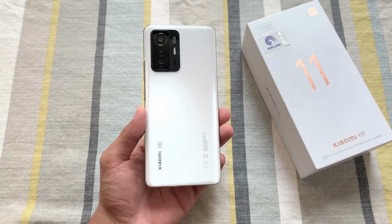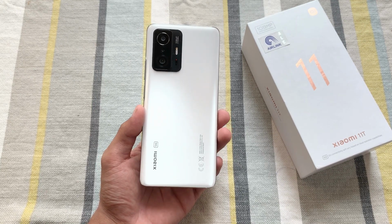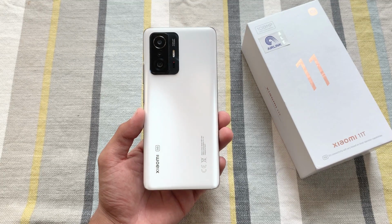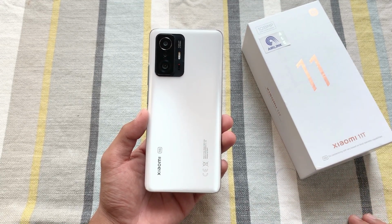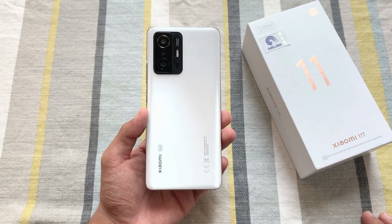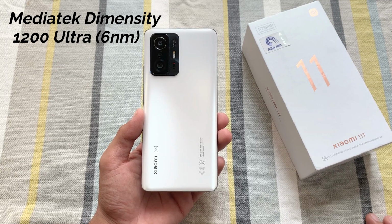This is a new high-end mid-range phone from Xiaomi, the Xiaomi 11T, which costs around 79,000 PKR in the Pakistan market. In this price range we have triple cameras on the back. Now let's talk about the processor of the Xiaomi 11T. This phone is powered by the new MediaTek Dimensity 1200 Ultra processor, which is based on 6nm architecture.